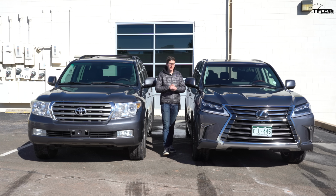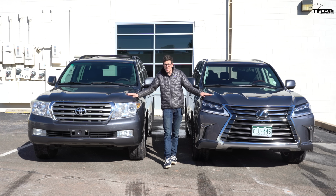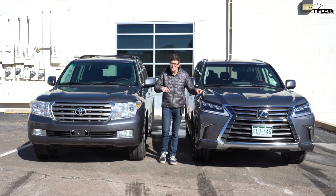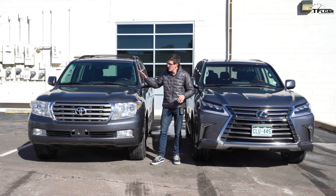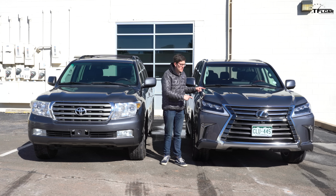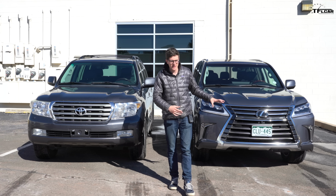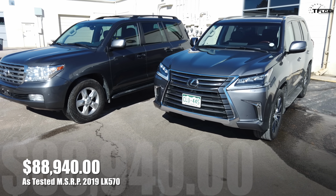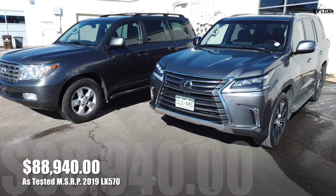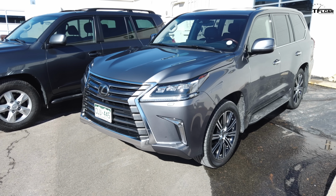Some other numbers to run past you. Even though the engines are the same, this is a 6-speed automatic transmission. The Lexus has an 8-speed. Also worth noting, the Land Cruiser here in 2008 was rated to tow 8,500. This new LX is rated to tow 7,000, so significantly less on the LX. Also worth noting, off-road, out of the box, Land Cruiser, even this old one, is probably going to be a little better just because of wheel and tire size.